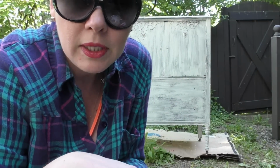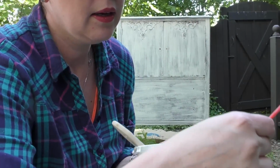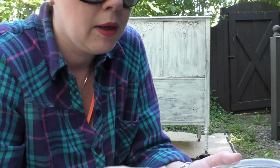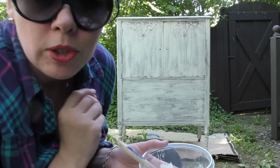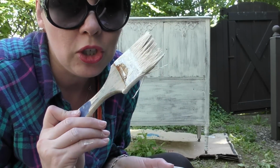So I have done my first layer all over this piece with those 6, what were they? 6 tablespoons of our thick cream milkshake milk paint, which by the way, is called that because once it's made, it looks like a frothy milkshake. So we went all over with one coat just to give you an idea of how far 6 tablespoons can go with my shabby chip brush.